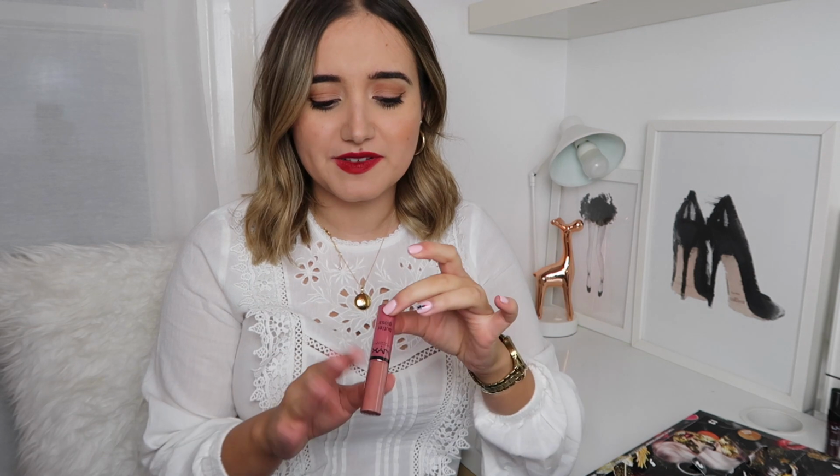Again, full size. This is a 6.7mm. Door 7. This is another butter gloss. This is the first repeat of a product we've seen. It's a different colour. This is in the colour Tiramisu. Again, another very wearable. Woohoo!